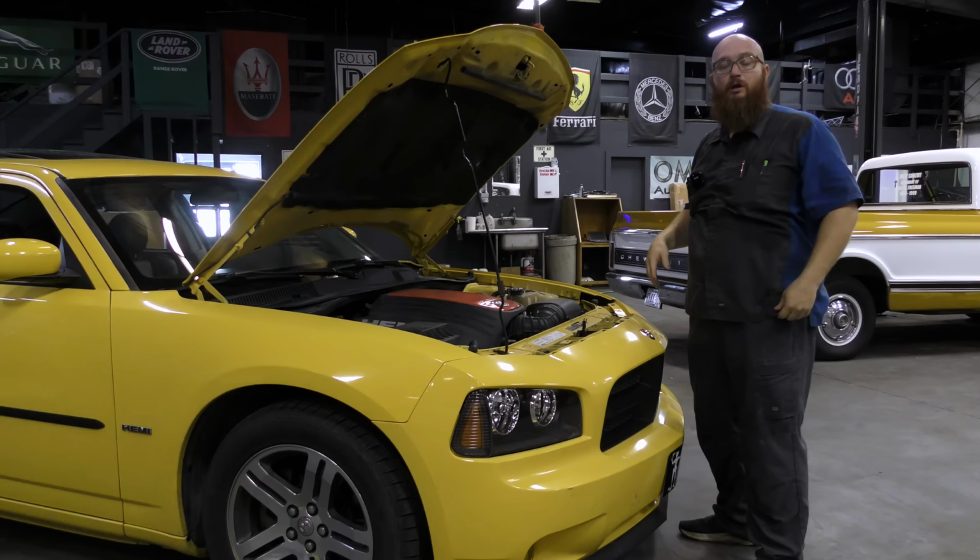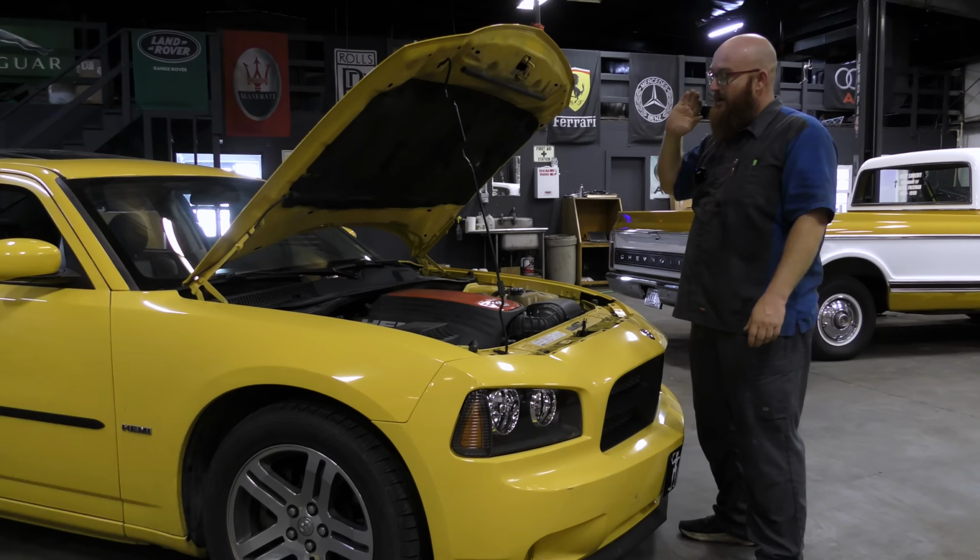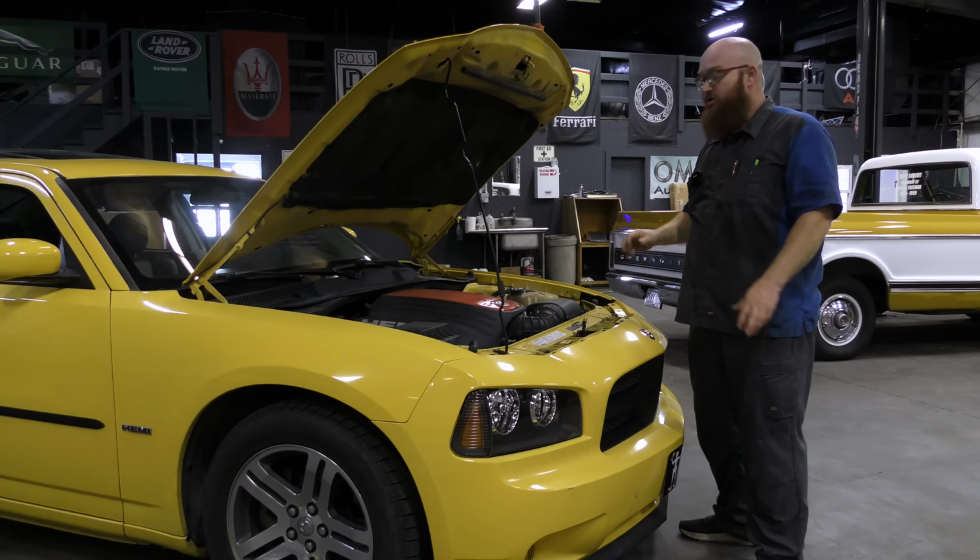So you'll be checking for smoke, and we're going to also be listening for any knocking or ticking or weird noises under the hood or rattling. It should just sound pretty quiet with a normal engine sound.